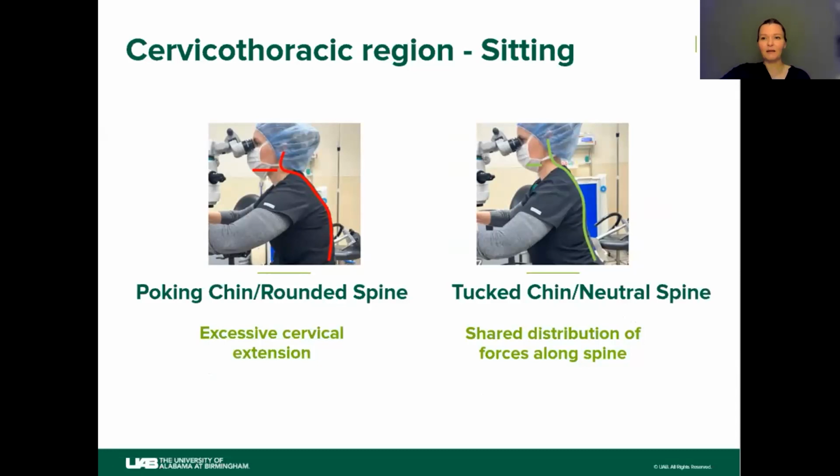Note in that first picture, that chin is really poking forward and that thoracic spine is rounded to accommodate. There's so much strain happening here in the neck, just like there was so much strain happening when we were in this position and standing. Again, one of the easiest fixes you can do here is to practice tucking that chin, just like we talked about earlier. Pretend that something gross is coming by and you just want to retract. That will help to bring your cervical spine out of extreme extension and facilitate a more neutral spine.